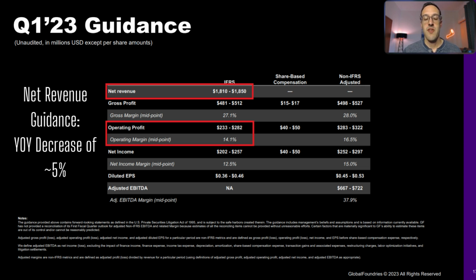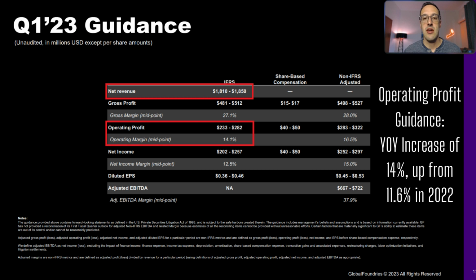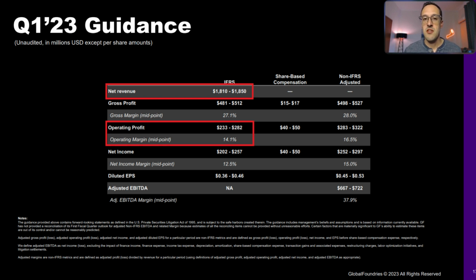That being said, Global Foundries saw this bumpy road coming. They unfortunately laid off employees late in 2022. They have a cost-cutting plan in place. So the good news, operating margin at the midpoint of guidance expected to be 14%. Again, a sequential drop, but interestingly, actually a year-over-year increase in operating profit margin expected in the first quarter of 2023, up from about 11.6% the same period in 2022. So kind of some gives and takes here for Global Foundries at the moment.